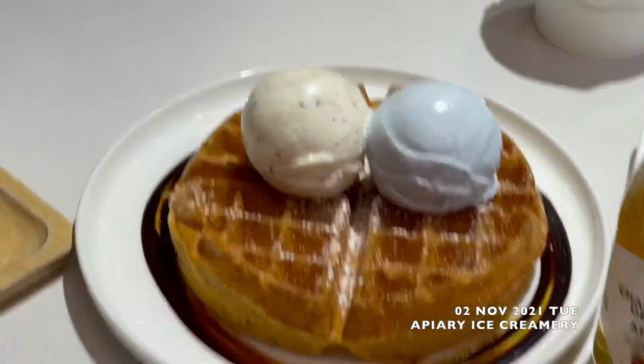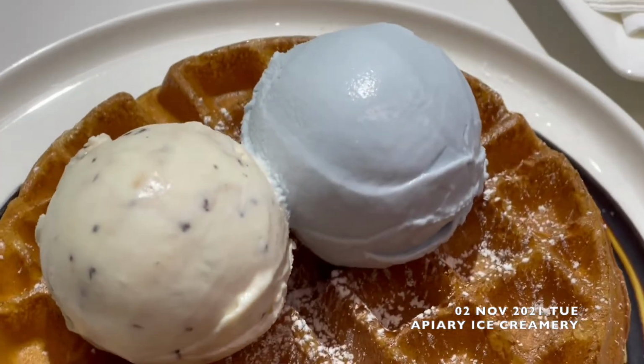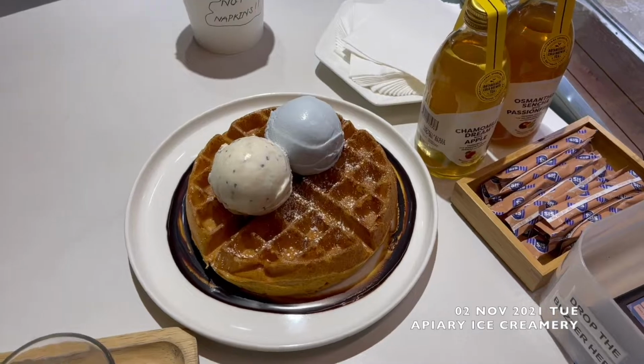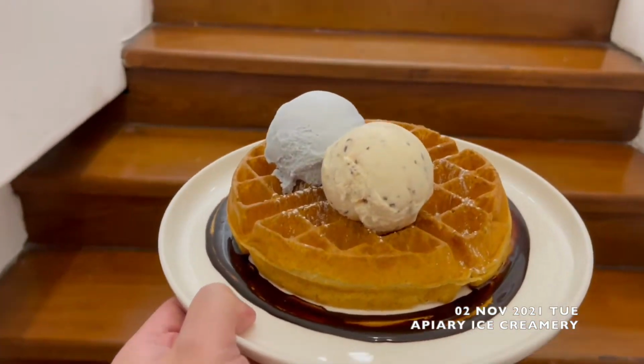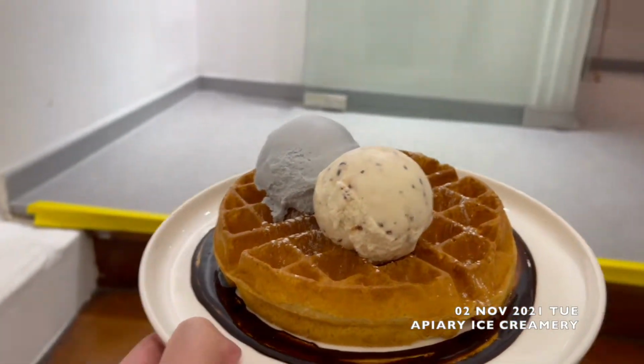Yay, I saw my ice cream waffles. I'm so going to drop this. I have to be careful now, walking up the stairs.